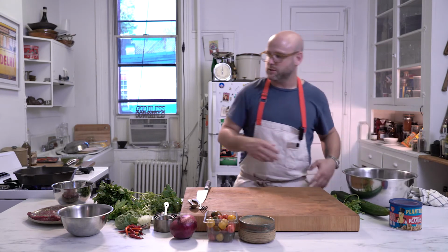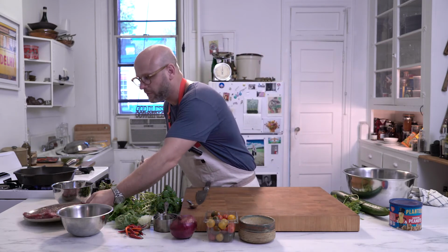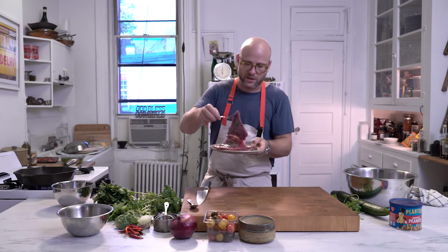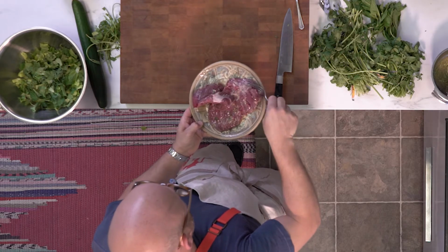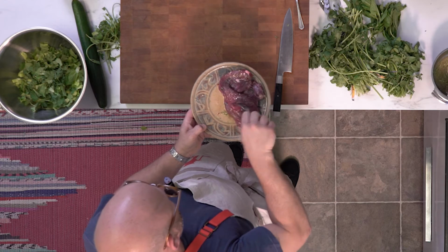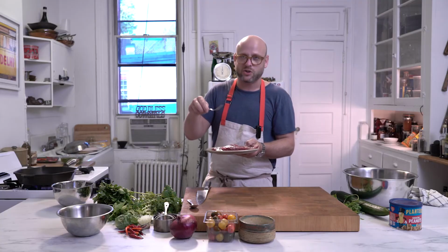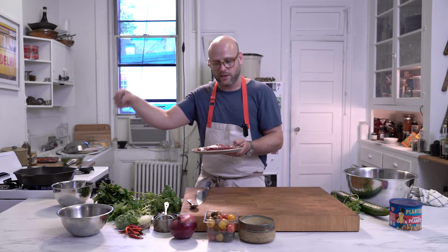If I take a look at this pan, our pan is screaming hot right now. So what we can do is grab our steak, and you can see that the lime juice has actually started to cook the steak. It's starting to turn a really pale white color, which is really beautiful. We're going to lay the steak in super carefully, making sure that we start close to ourselves and then lay it down away from ourselves.